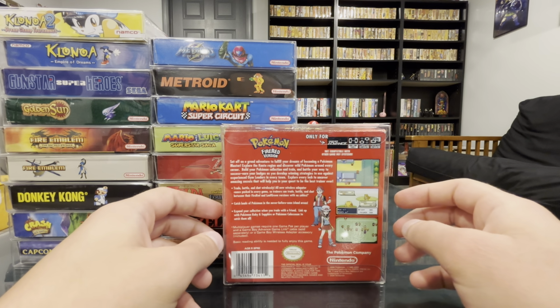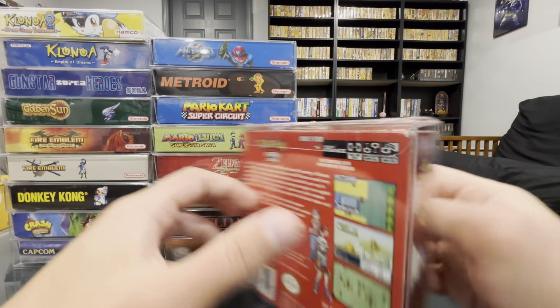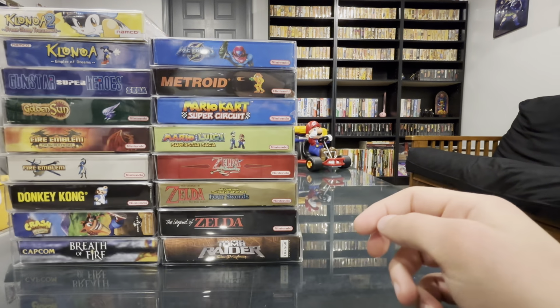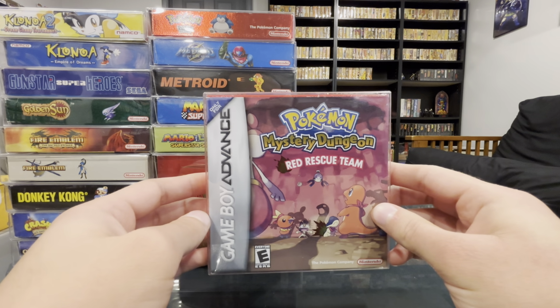Remake of the classic Pokemon Red, one of probably the most influential games ever, for better or for worse. But yeah, it's Gen 1. It's going back. Pokemon Mystery Dungeon Red Rescue Team.